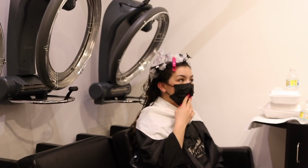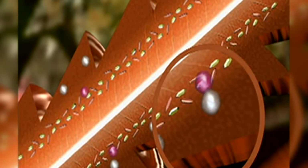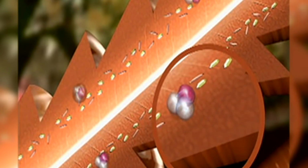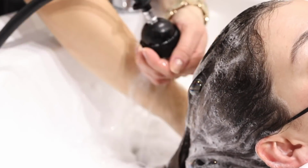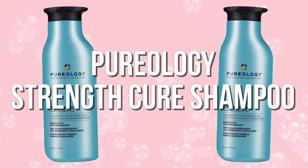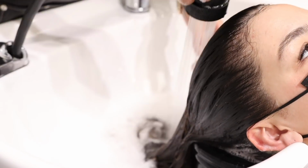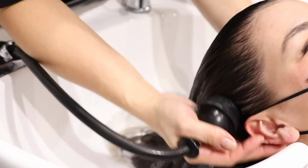Then I went back under the lamp again to speed up the chemical reaction, aka the highlights, and when I was done, I went back to the hair washing sink. So she then shampooed my hair 3 times using Pureology's Strength Cure shampoo. She didn't use any conditioner after shampooing my hair 3 times to open the cuticle for the treatment combination that she was about to do on my hair.